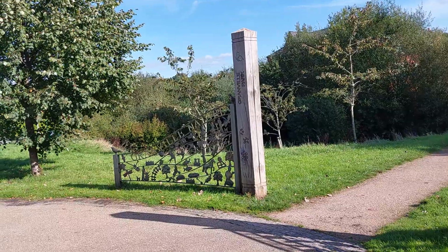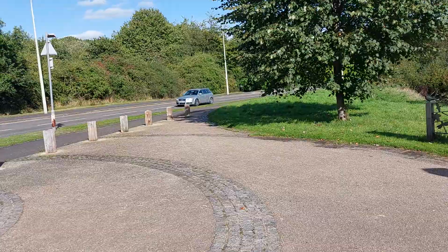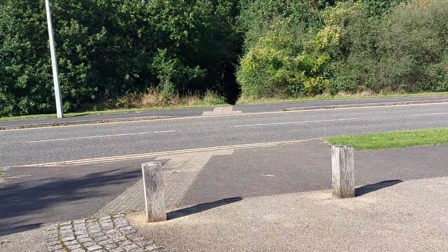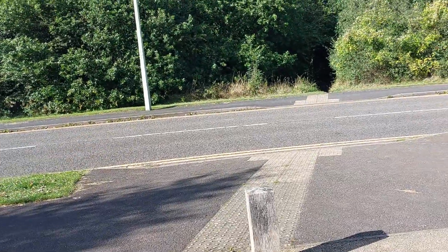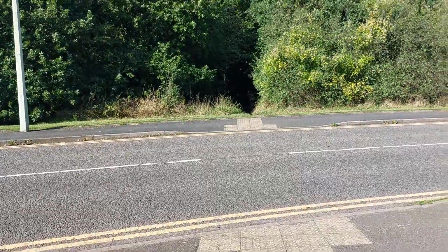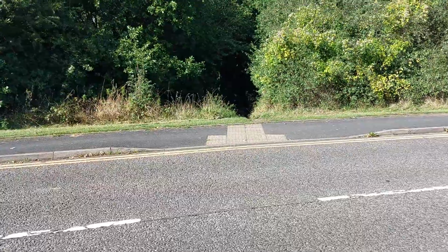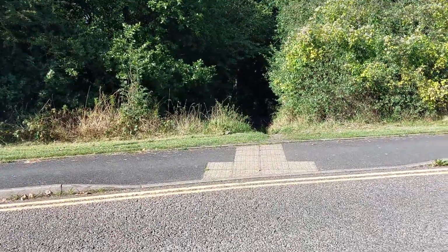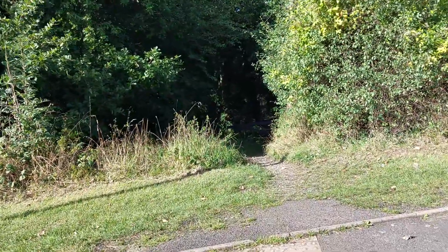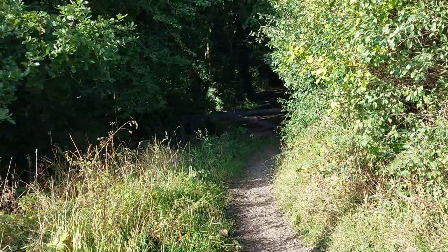So from here, what we want to do is come to this road, and what we're going to do is cross the road right here. Absolutely epic. And you'll see in front of me, the footpath continues.